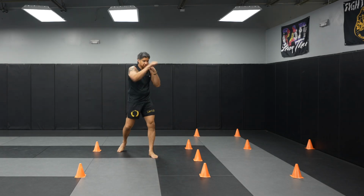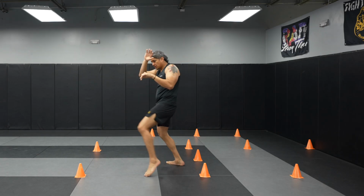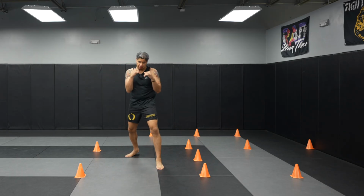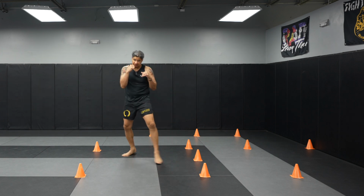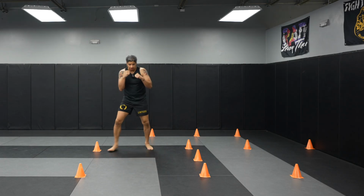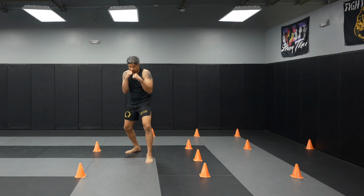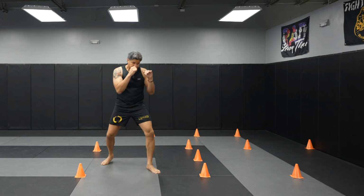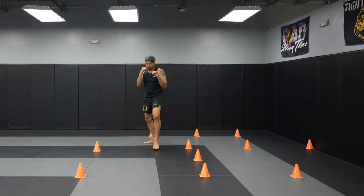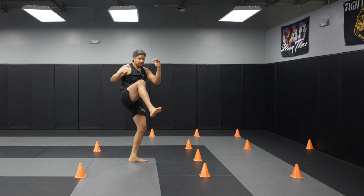Add your elbows. Work on your footwork: forward, back, side, side, pivot, shuffling, pivot. You can play with a few other things. Work your defense. When I work my defense, I pretend catch, right? Nice and light.